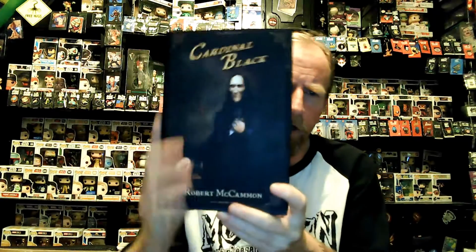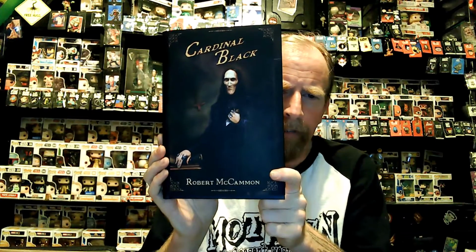But this is one called Cardinal Black by Robert McCammon. I don't think I've actually read any of his stuff. There's a lot of the authors through Cemetery Dance that I have read. A lot of these authors I actually found out about prior to Cemetery Dance. I knew them because there used to be, it might still be around, I don't know, the Leisure Horror Book Club or something like that. Each month, I want to say it was like $20 or something, you got 3 paperback books, and you could choose that. I think they had the horror one, and they had the straight mystery or suspense one.